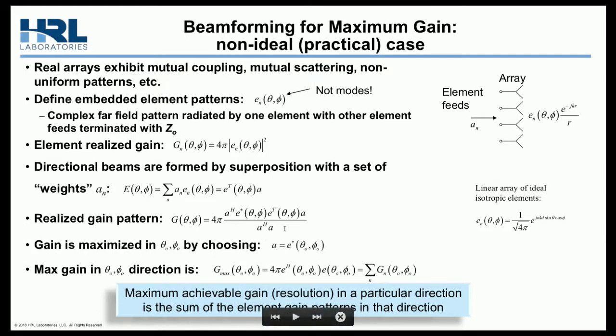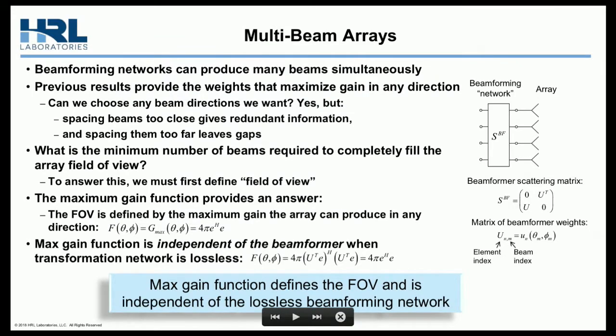Now this thing that I've shown here is a vector. So this is a vector of incident waves. And it's just the conjugate of whatever the element pattern fields are in that direction. So when you compute the gain, G max, it turns out it's the sum of the element gains in a particular direction. That's the maximum gain that you can achieve. And that maximum gain function, a function of theta 0, phi 0, is very useful. It's a useful concept because in a multi-beam array, you can put a network in front of this thing to produce many beams in different directions.